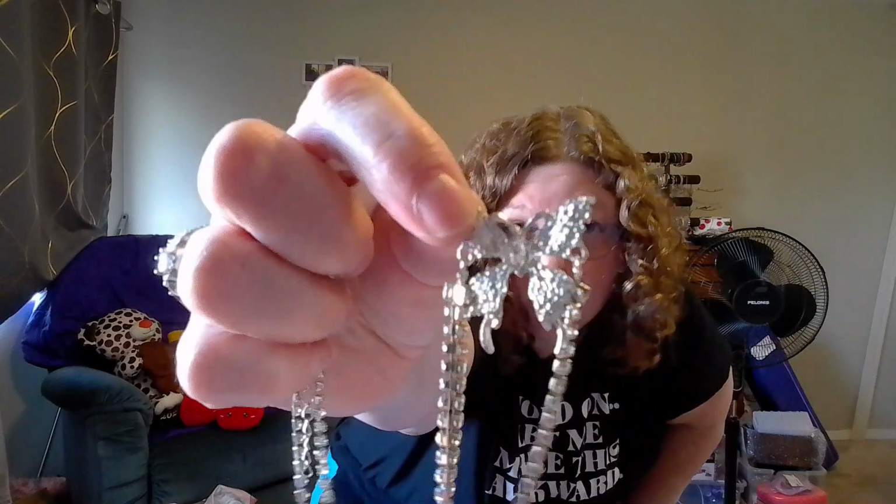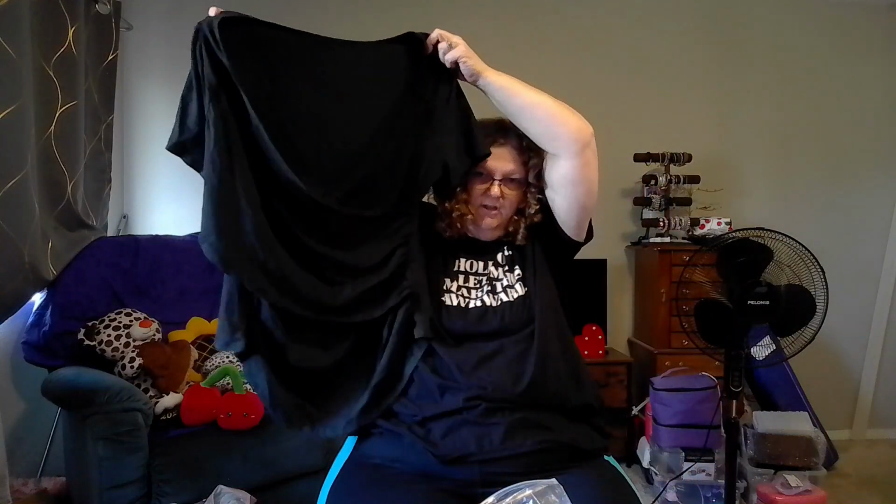Those are rhinestones on the chain, and then a pretty butterfly. Oh, it's a t-shirt. But, looks like that. Okay, here is the black t-shirt, with ruching. Come closer. That's what it looks like.